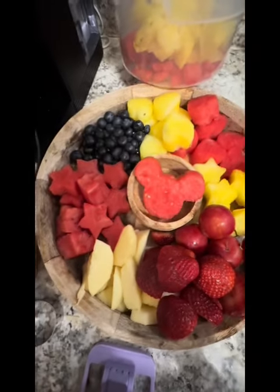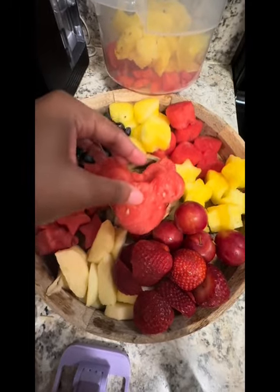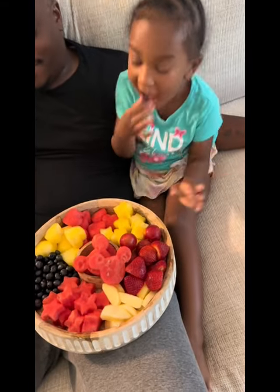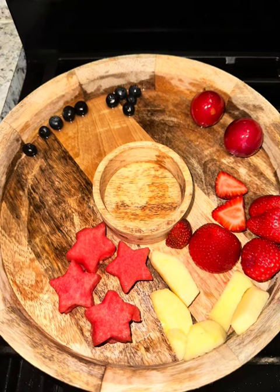She's still into Minnie Mouse, so the Mickey Mouse shapes were exciting. The blueberries are in season right now, so go get some. They are so sweet. And today was one of those days where they both appreciated my extraness. You like it? And this is what the two of them left.